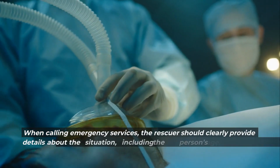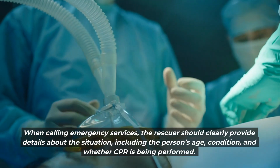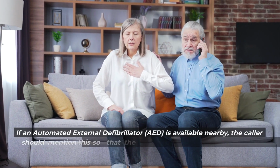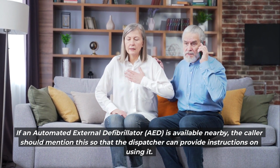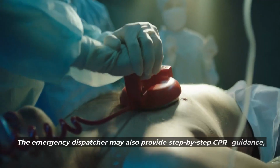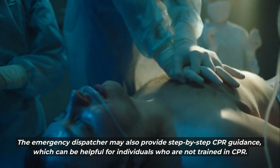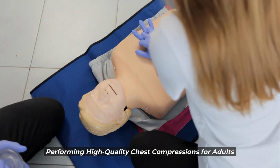When calling emergency services, the rescuer should clearly provide details about the situation, including the person's age, condition, and whether CPR is being performed. If an automated external defibrillator, AED, is available nearby, the caller should mention this so that the dispatcher can provide instructions on using it. The emergency dispatcher may also provide step-by-step CPR guidance, which can be helpful for individuals who are not trained in CPR.